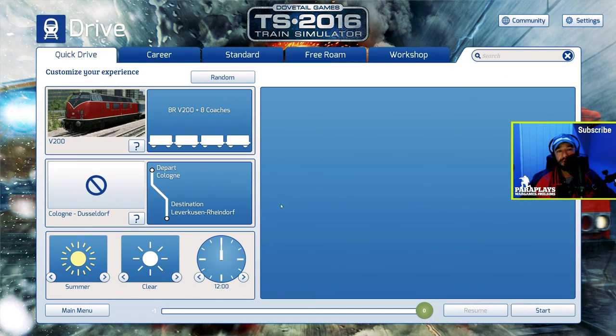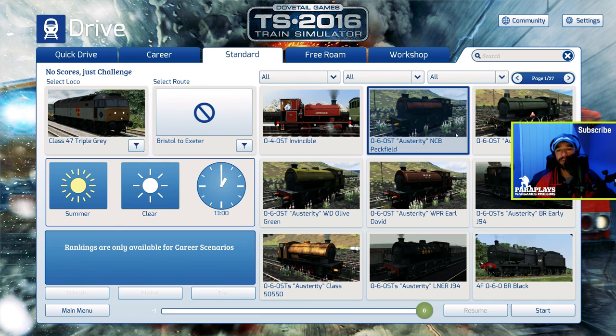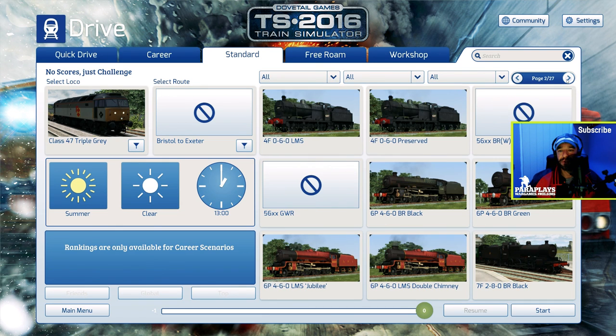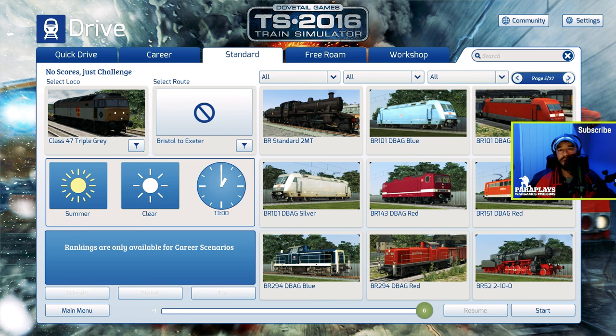See what you think. There is a new version coming out, so why not. I mean, there are so many trains and stuff, and I haven't got everything, but you know, something in there for everybody.